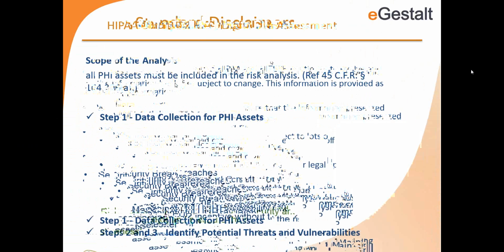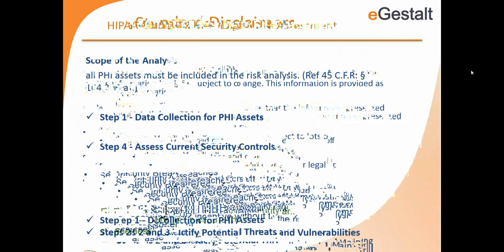And then for all the PHI assets, it's important to understand what kind of activities or events can compromise that asset. That's determined through threats and vulnerabilities. Threats are malicious actions that can compromise assets by exploiting vulnerabilities. And vulnerabilities could be because of technology, safeguards not being in place, or because of some process or people-related issues that need to be accounted for. So any threat and vulnerability needs to be accounted for.